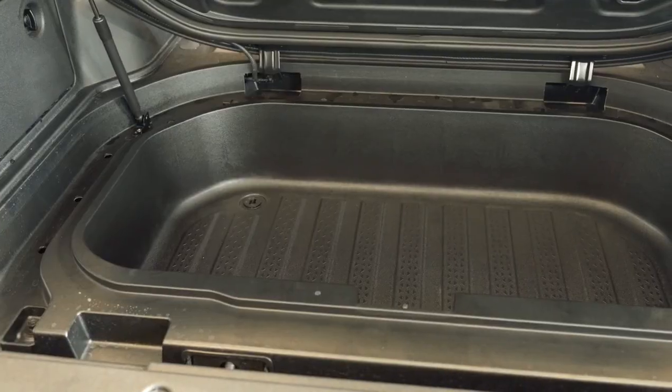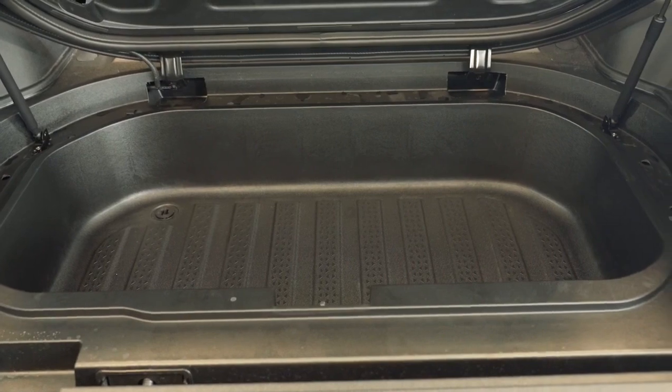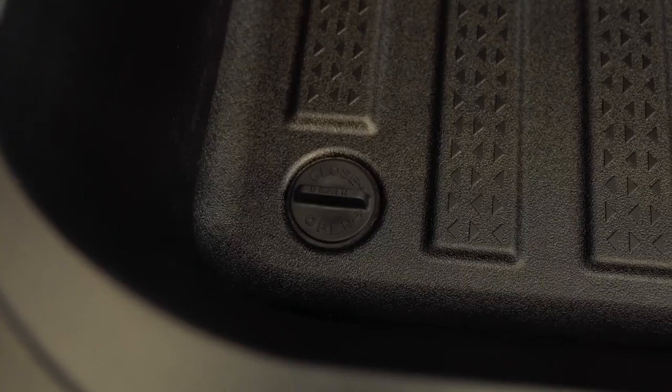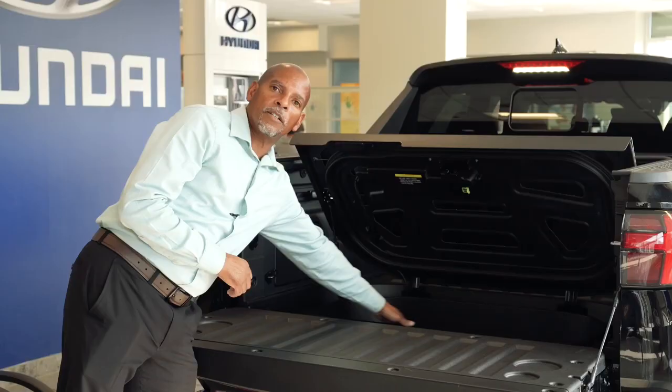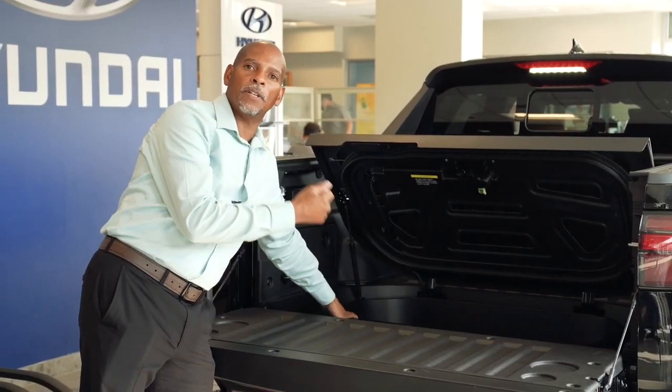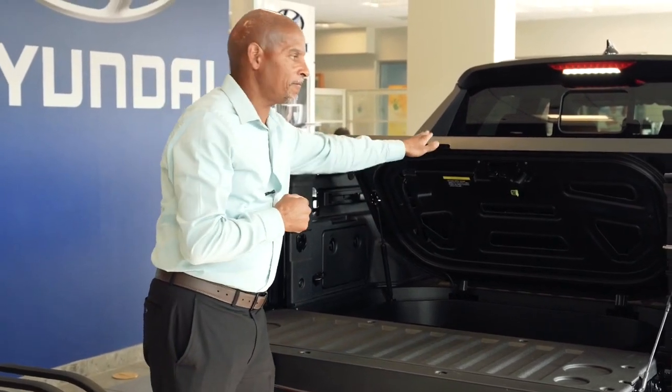You actually have a cooler on the inside and illuminated LED lights to allow you to see what you have in here. There's a plug so you can actually drain out the water as well. It is a hard plastic, so you can clean it, just wipe it out, and voila, you can reload it again with anything you'd like.